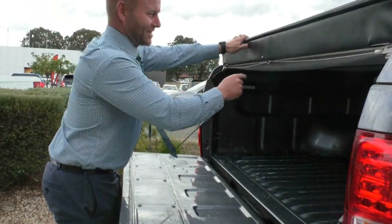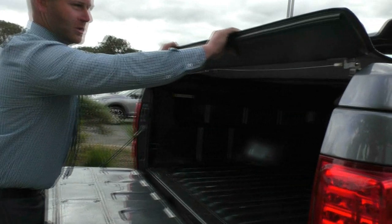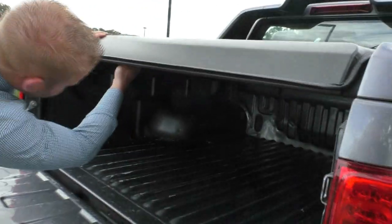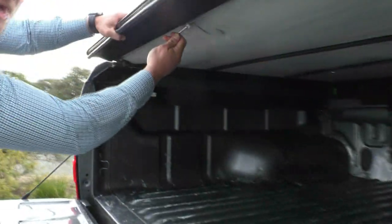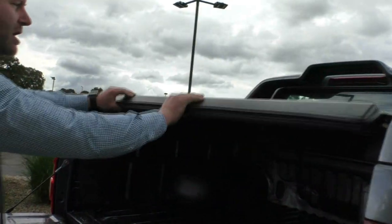It wasn't locked like that before, so there's a little lock here. These just literally lock into place up there on both sides, and then you just shut that down and that actually locks it in place, and then you've got the little metal handle just there that you actually undo there to release that from locking into place.